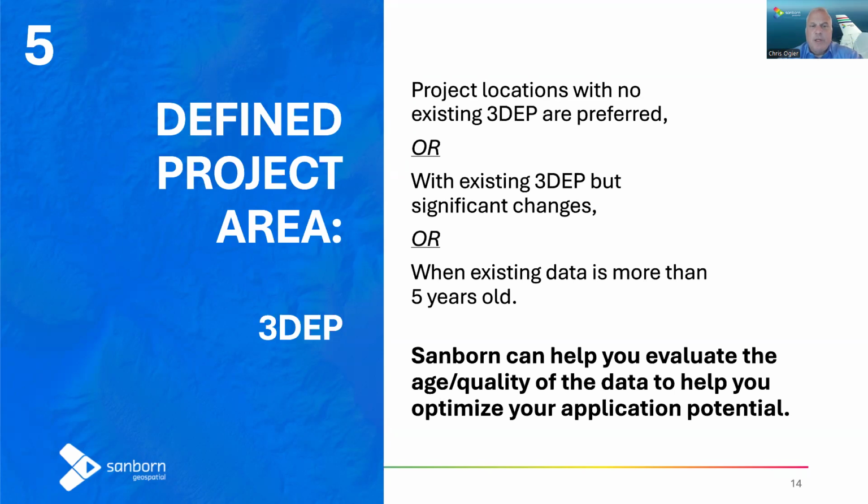So a defined project area, how do you actually communicate that, right? Project locations with no existing 3DEP LiDAR data are preferred. There really aren't any in the continental U.S. I don't know if we have anybody online from the Marianas Islands, but your data is not there yet, right? And there's a perfect good example as to why. It's 6,000 linear miles off the U.S. coast, off the continental coast. So there are some areas that haven't been mapped yet, but for the most part, no existing 3DEP data is not a thing anymore.